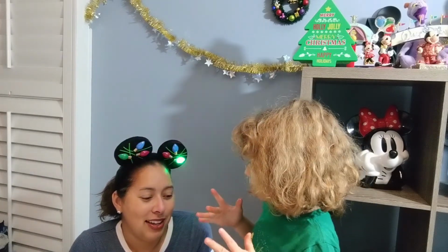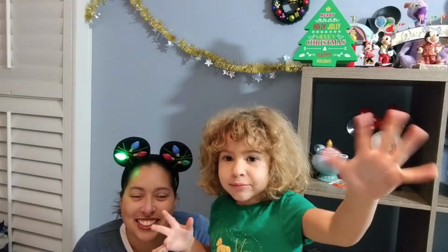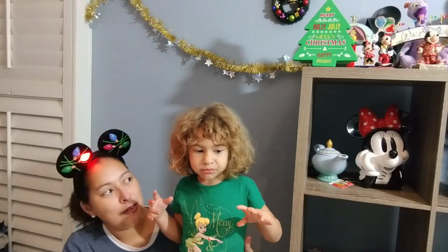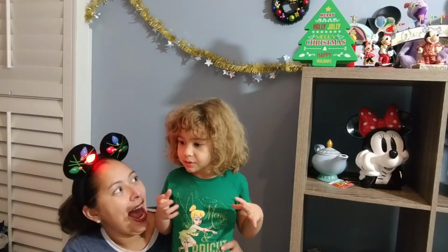Let's go wash our hands and our face because they're a little bit dirty from dinner. But do you want to say goodbye to the camera? Goodbye, camera. And say Merry Christmas? Merry Christmas. And she is wearing, by the way, her Tinkerbell Merry and Bright t-shirt. This came from the Disney store last year. We got it from the outlet. And it only cost less than $5. Yay!